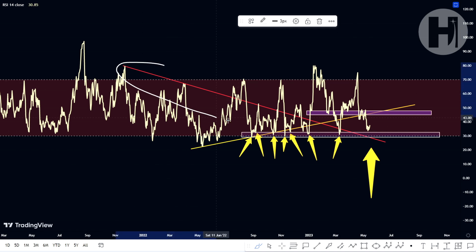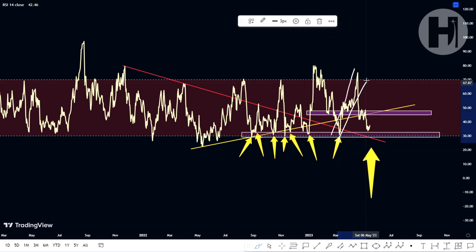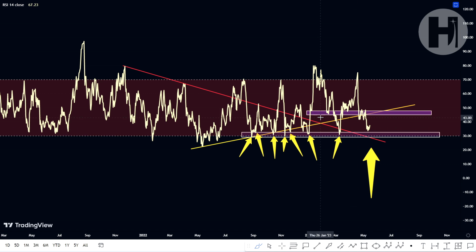So we had this as resistance for quite a while. Then we had a little bounce here. Well, not little, but we had a nice bounce into the overbought. And right now we're pulling back down to the red trend line, so we might see a bounce off of that. So just draw this out.